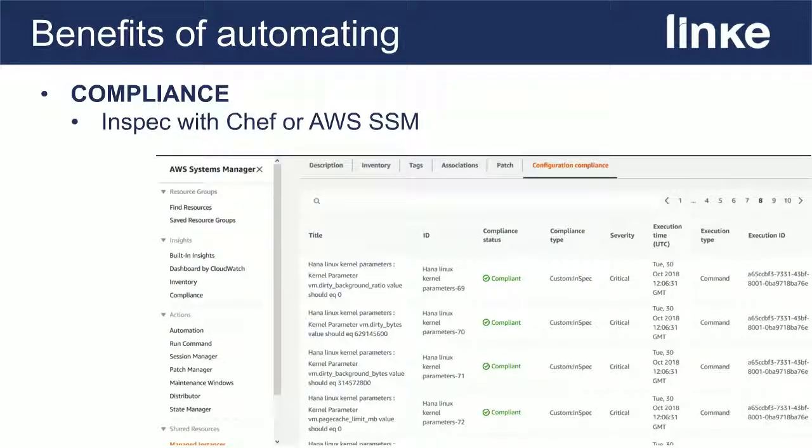Okay. Of course, at linke we started doing some work with compliance as well. And although we're not able to show that live in our demo today, we want to show you a small screenshot that you will see here that we also developed some InSpec code in order to verify and check the compliance of our SAP infrastructures. Here we have been developing our InSpec recipes to include all those SAP relevant checks and controls that we want to ensure that our SAP infrastructures are meeting with the best practices of SAP architecture deployments.